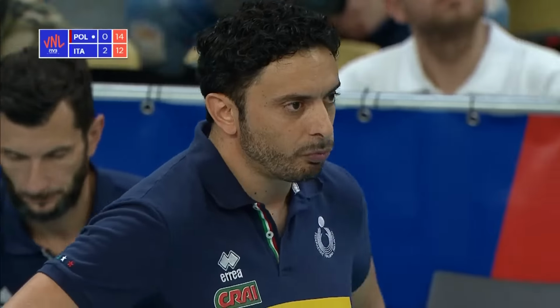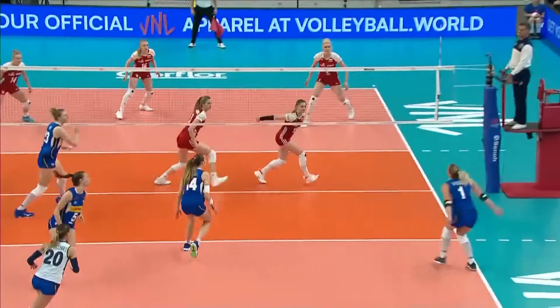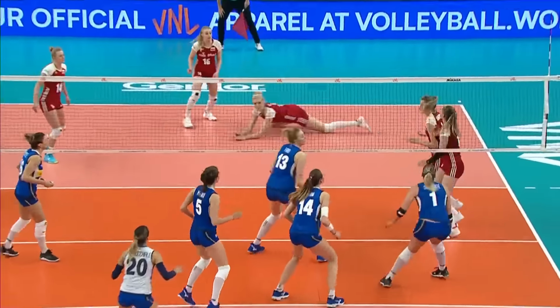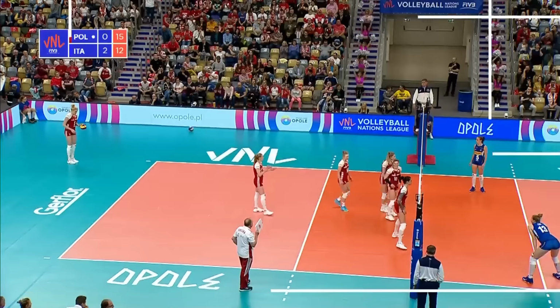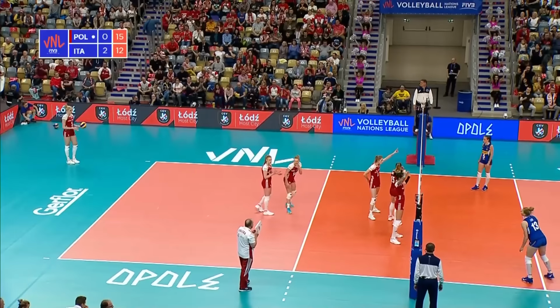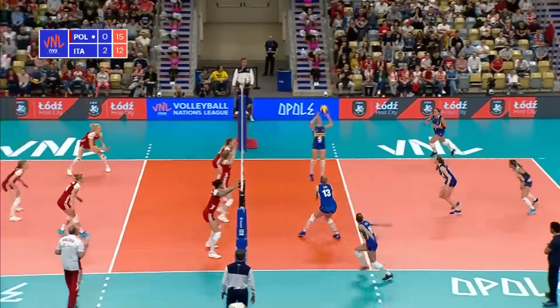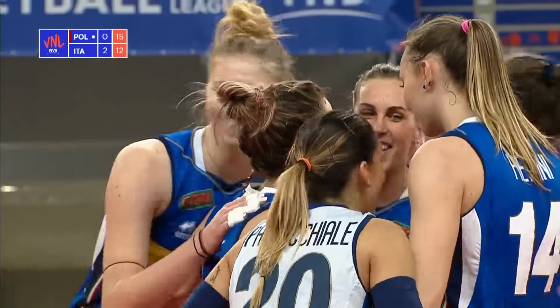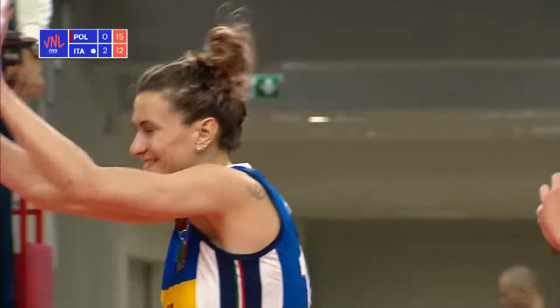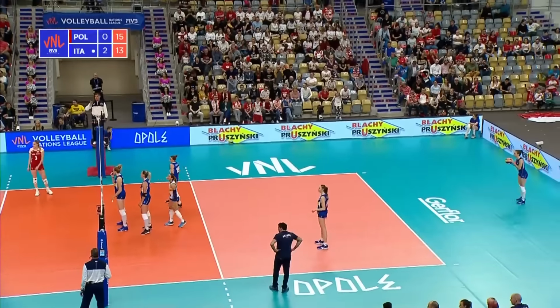Oh, goodness me! A huge slice of good fortune for Poland. Kakalewska doing enough, and they were all watching. 15-12, Poland lead in the third. Is this the start of a comeback for Poland? Well, it's been rather truncated there by good Italian combinations, with Bossetti involved again. Gap is just 2.